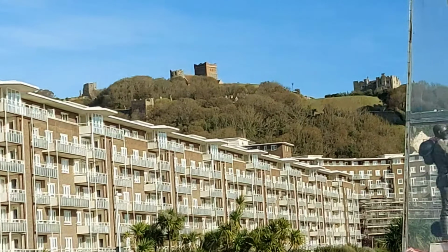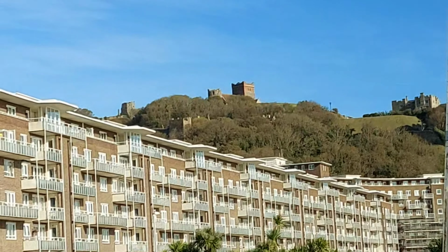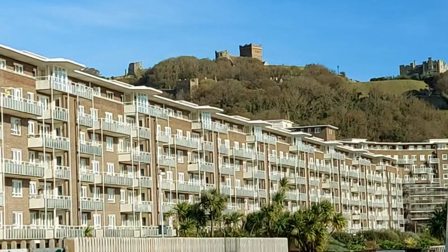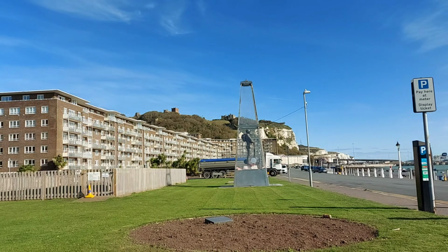Seafront. Sit down, have peace and quiet, have a nice cup of coffee. You can see Dover Castle, well, the other side, part of it anyway. And Gateway Flats. I'm at the Seafront, as you can see.